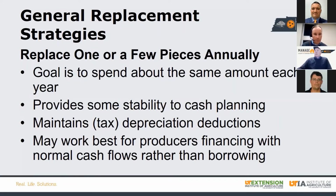Okay, you may want to replace a few pieces annually, or on some consistent scale over time, trying to spend about the same amount. This keeps your fleet up to date and reliable. It provides some stability to your cash planning. If we know this is the year when we replace the round baler, however often that is, every 4 years or so, we also maintain our depreciation deduction on our income taxes.